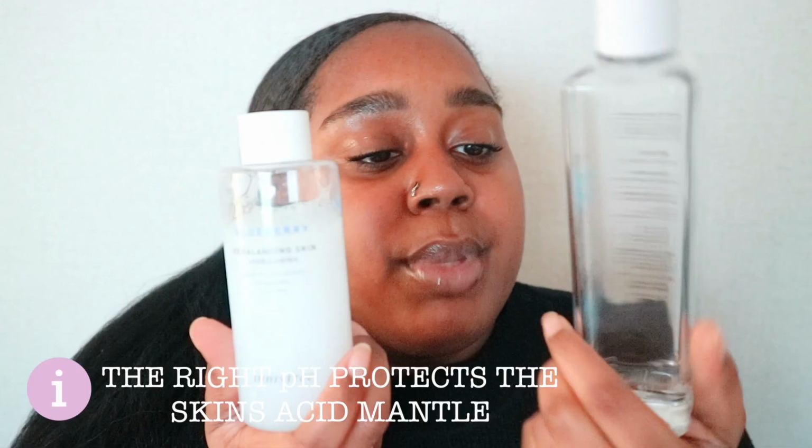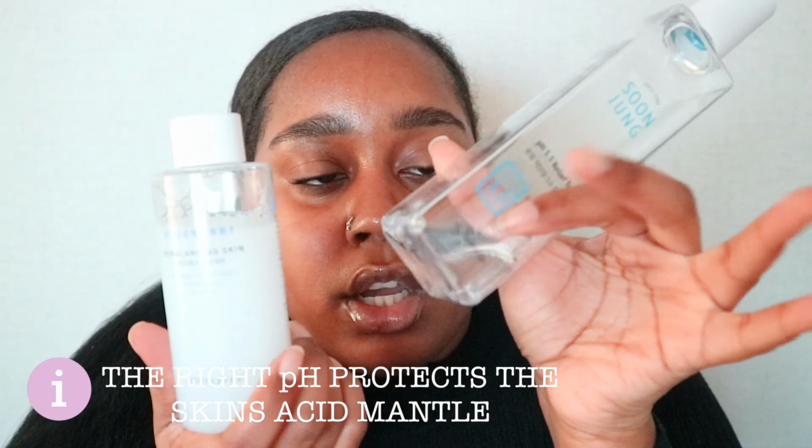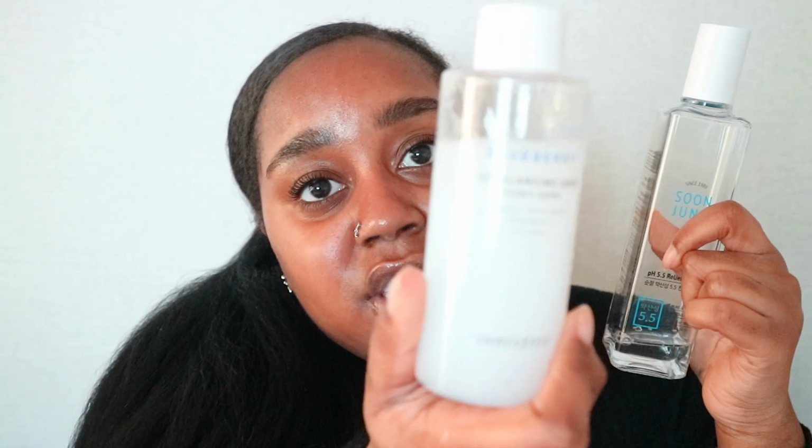Another time that it is great to use a certain pH is with toners. When using a toner, I don't want to use anything that hasn't got a pH of 5.5. These are toners that I've been using. As you can see, I am really going through this one, and this one right here, blueberry rebalancing skin, also has a pH of 5.5. I like to layer my toners, and because they are pH of 5.5, after using a cleanser with a pH of 6.5, these help to bring the skin back to its original pH.